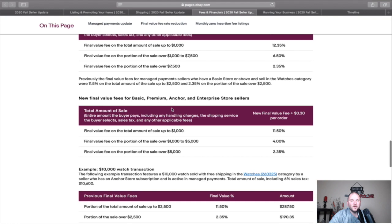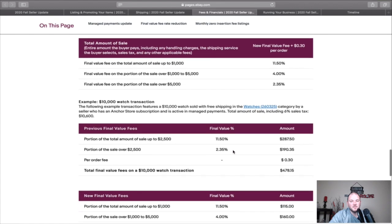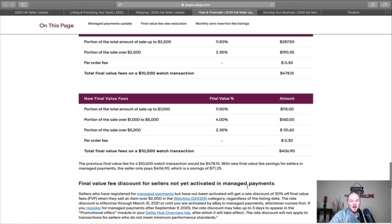And new final value fees for basic, premium, anchor, and enterprise store sellers. So if you have a store, it will be 11.5%, 4%, and 2.35%. Example on a $10,000 watch transaction. Okay. New final value fees, previous versus new, so it drops significantly. It would be $478 before, and now it would be $406.90, savings of $71.